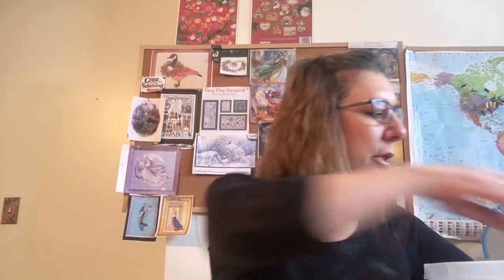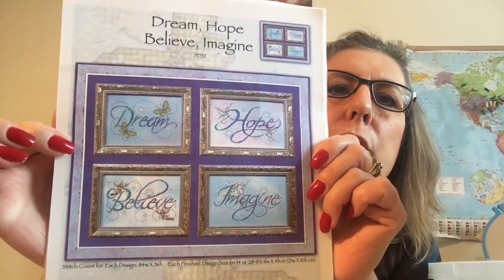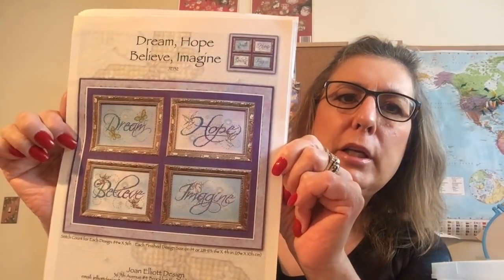I have one wall in my dining room that doesn't have any pictures on it, but it's got a cabinet thing. I'll deal with that later. Okay, and then a couple more smalls that I want to have. I got fabric for these. These are Joan Elliott Designs. These came from 123 Stitch. And this is the Dream, Hope, Believe, Imagine. And those will all be quick again. Not much stitching on there.